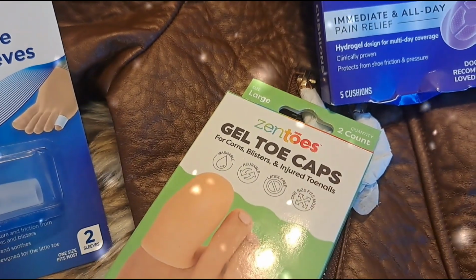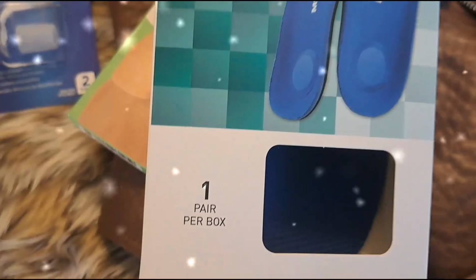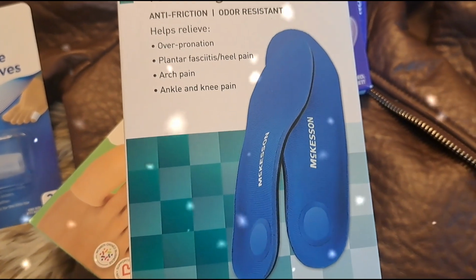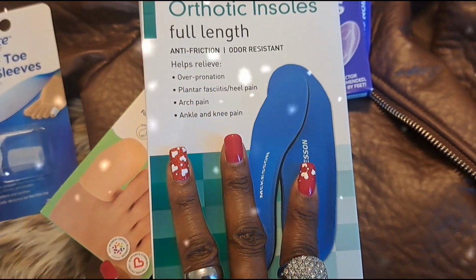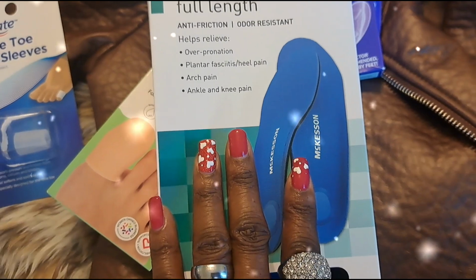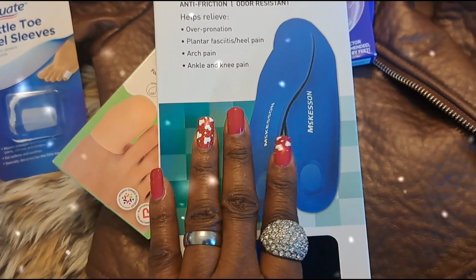Let me show you what I'm talking about. I'm talking about these right here. These are the fitted ones, okay? He gave me some at the podiatrist, but he also made me some to fit my feet. So when I go back to the podiatrist, I'll get those.